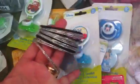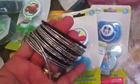I should have worn them today because they would have matched my outfit, but I forgot, and I just found them in the bag. So that was my Burlington haul for this week, and $33 for all of this. These are not included, but $33 for all of this, and I am pretty stoked about that because I did some serious bargain shopping.